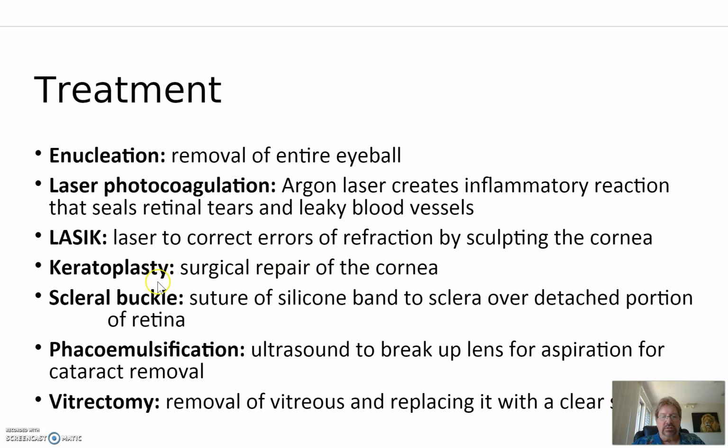Okay. Scleral buckle, I thought we mentioned this a moment ago. Suture of silicone band to sclera over detached portion of retina. It's another treatment, and no, we haven't talked about this.